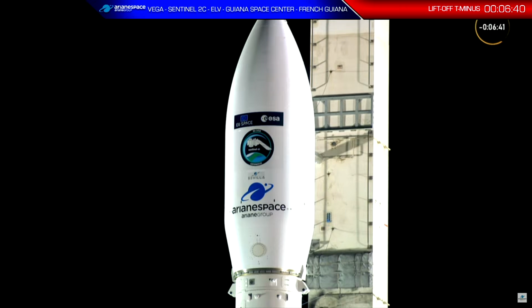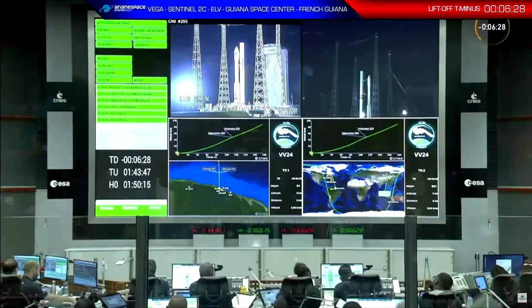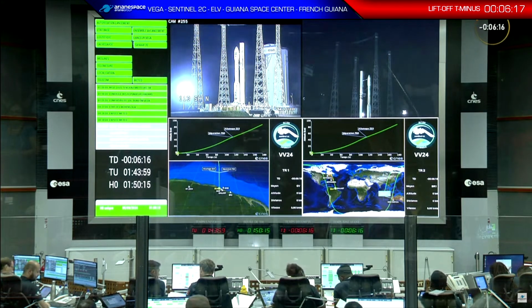But for now, let's set some good vibes to the first Vega for its last flight, first gen Vega. Yeah, indeed. Good vibes coming your way, first gen Vega. So right now, this kind of point before launch, 6.5 minutes, you can see the screens here in the Mission Control Center. On the left-hand side, everyone's looking at those boards. The green status panels, the fact that they're green is a good sign.